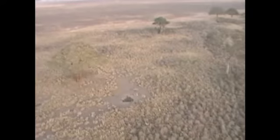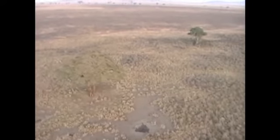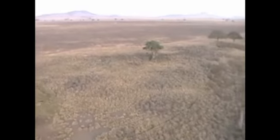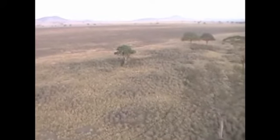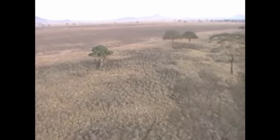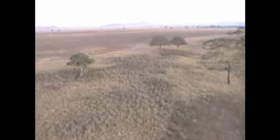Serengeti's 15,000 square kilometers in area, so it's about 6,500-7,000 square miles. First declared a park in 1952. You can see these trees are in bloom. Now you see the little blooms on the trees. Thompson gazelle here.